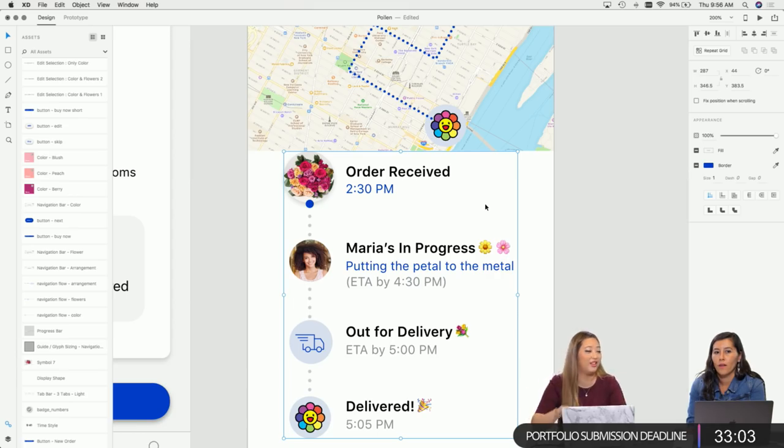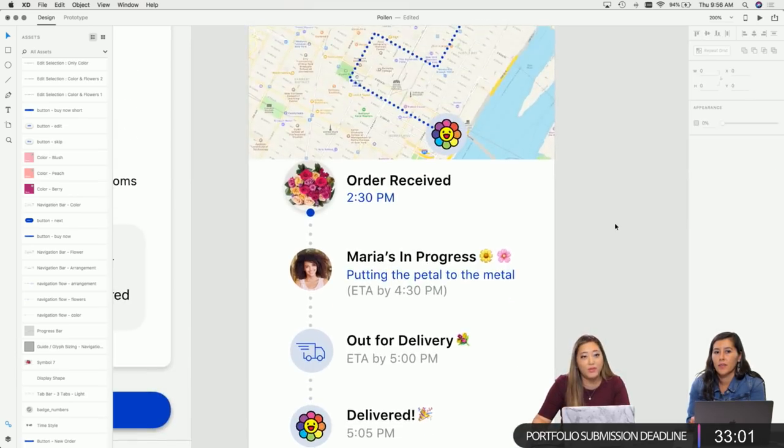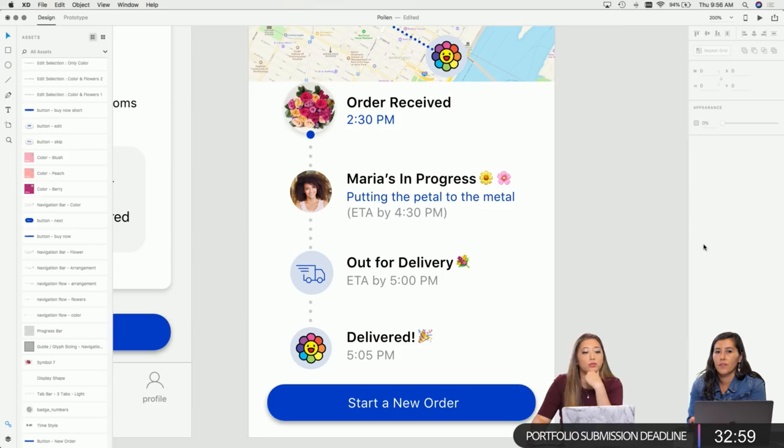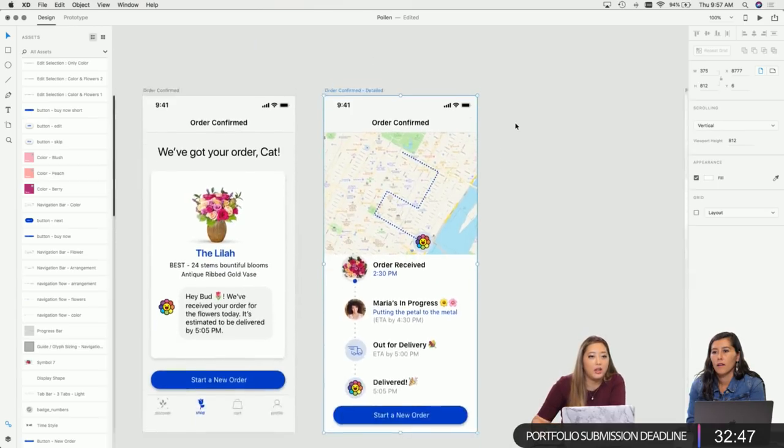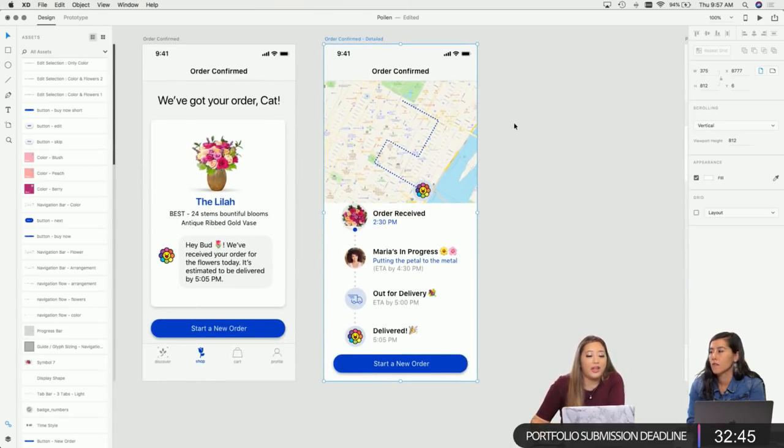Is there a way to make the highlight of the asset on canvas a different color or more highlighted? It's hard to see on a huge canvas. Oh, so when you click that, can this highlight be more obvious? No, I don't think so.